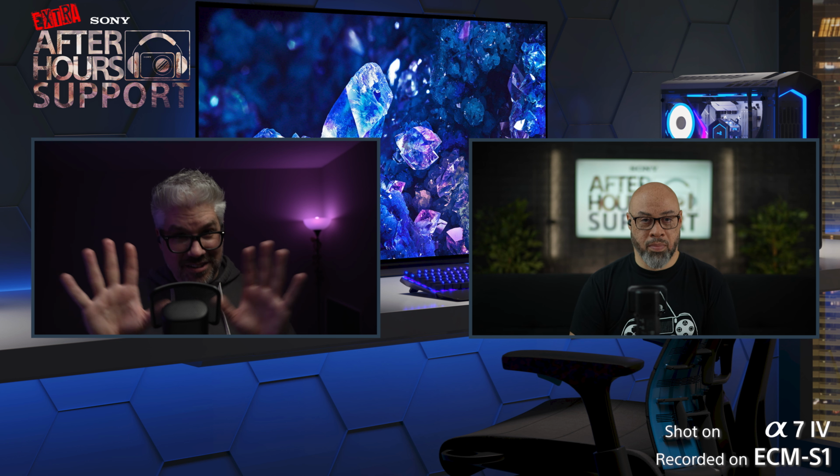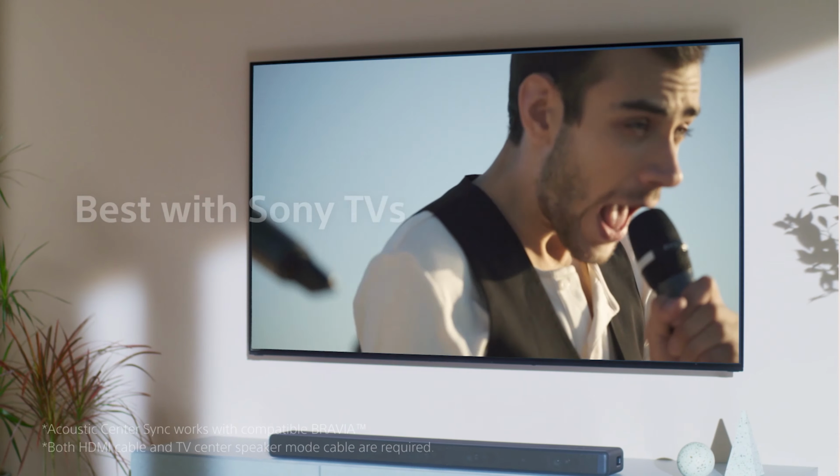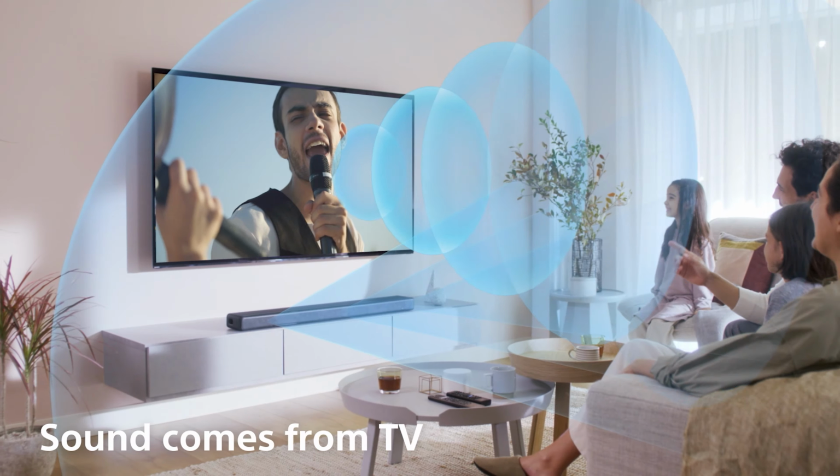Once you get it connected, if there is an update available, it will update right away. The next question that can come up, depending on your soundbar or the receiver, Sony specifically, as well as your TV, is you might be able to take advantage of Acoustic Center Sync. That's fancy. I know. Acoustic Center Sync is one of my favorite features. Do you want to talk a little bit about why that might be a good thing to check out? Sure, 100%.